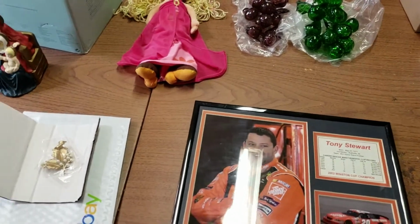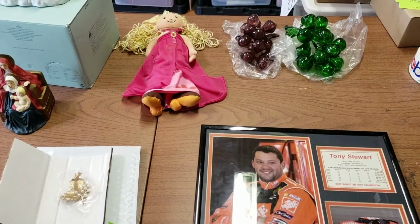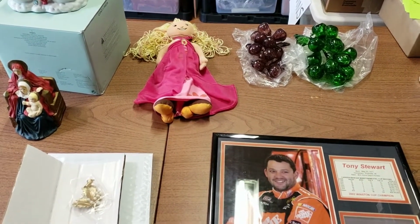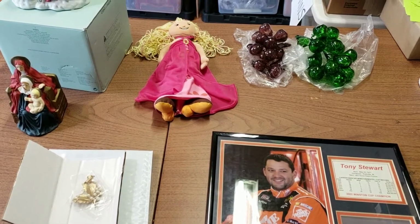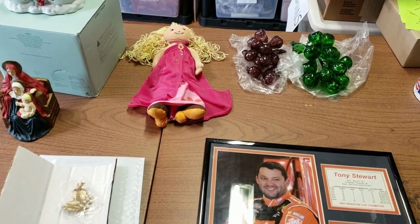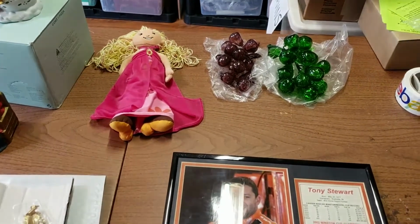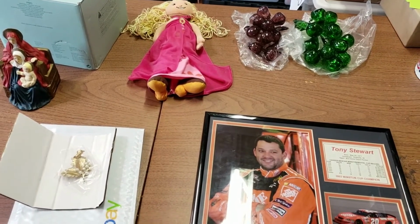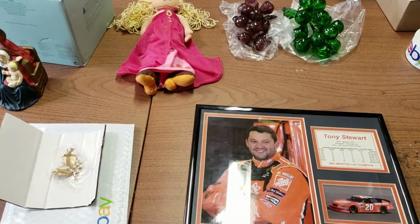Good morning, everyone. It's Monday, January 18th. It's a holiday today, so the post office is not open, but I am getting my packages ready from the weekend, and I only have 6 going out today. I sold 7 items. These 2 are going together to one person, but I'm going to get these ready today so I don't have so many tomorrow morning.